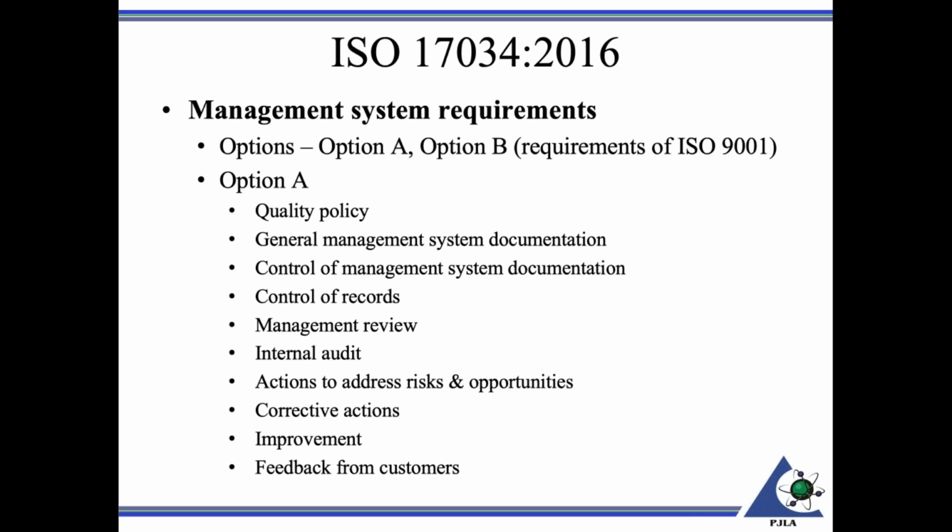So this was one of those standards that was affected by the decision by CASCO to take these types of things and put them out into the end of the document, and then also say, well, these could be, doesn't mean they are, but they could be dealt with through the process of certification to ISO 9001 for a broader organization. So you've got things here: quality policy, general management system documentation, control of that documentation, control of records, management review, internal audits, actions to address risks and opportunities, corrective actions, improvement, feedback from customers, and so forth.